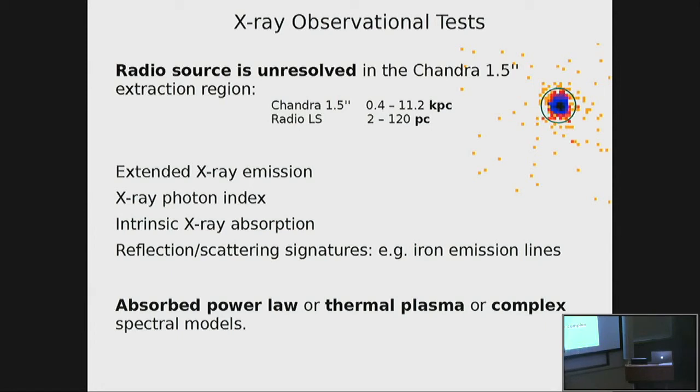So, for example, we will be looking for an extended X-ray emission. We will want to determine what are the photon indices of our spectra. We will look for intrinsic X-ray absorption and evidence for features such as iron emission lines, for example, that would tell us something about reflection or scattering properties of the sources. So in practice, we are fitting absorbed power law models or thermal plasma models or complex models, being a combination of the two.